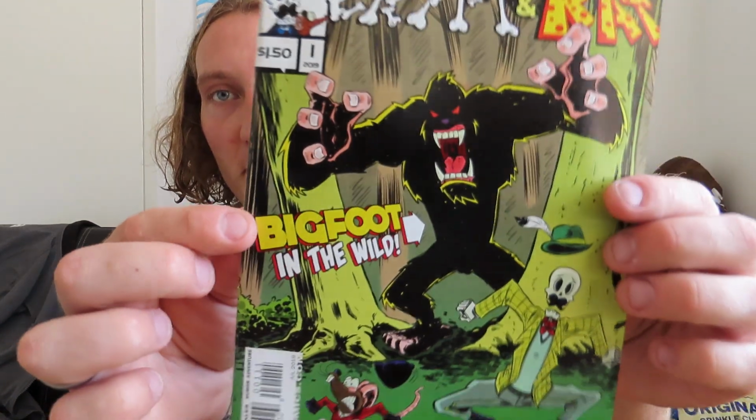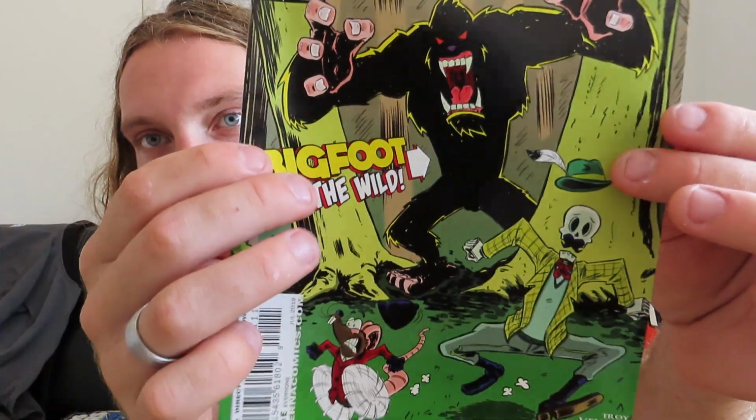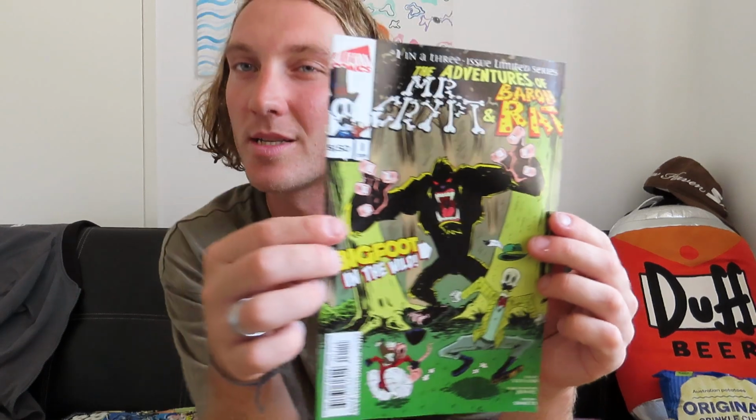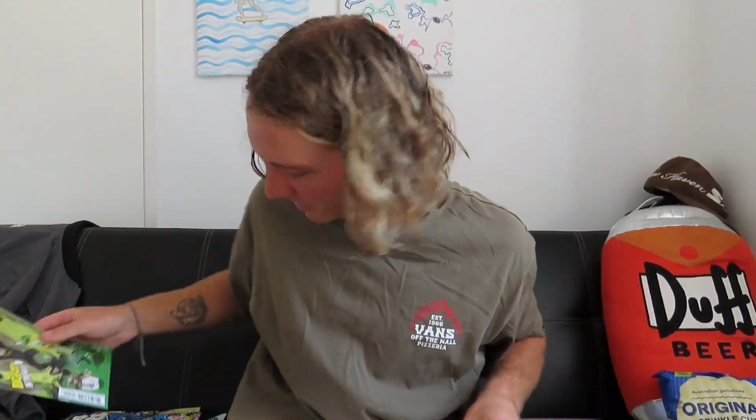The one I'm most excited for, I got the most issues of. I would like to know if anyone has read this series and what you think. Let's just try and number this properly. We've got 1, 2, 3, and 2 and 3. We have The Adventures of Mr. Crypt. And I picked this up simply because it's got that Grim Fandango kind of look, but it also gives me Billy and Mandy, which I'm a huge fan of, so that's issue 1 of The Adventures.